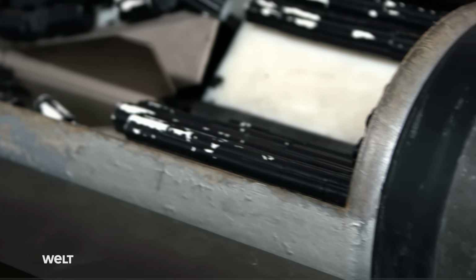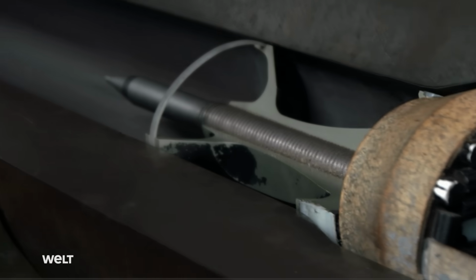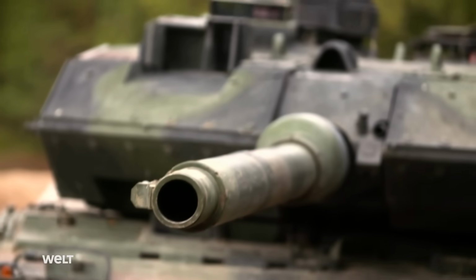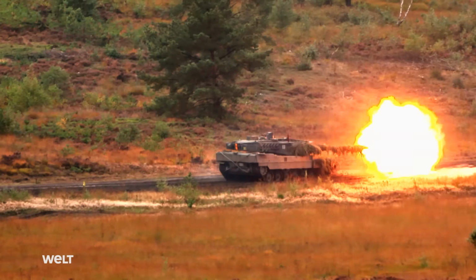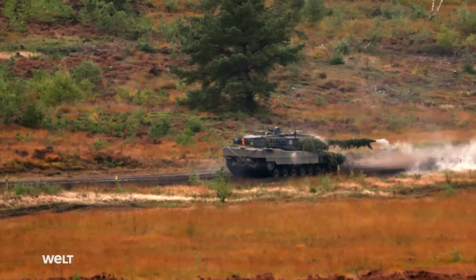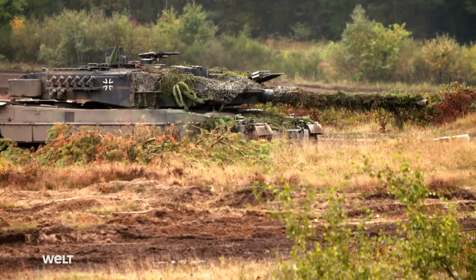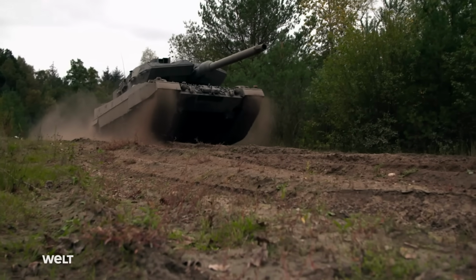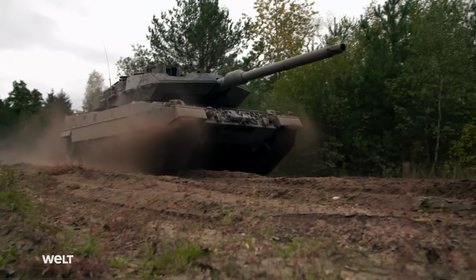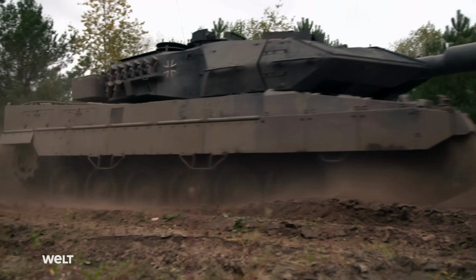A kinetic energy penetrator like this uses the kinetic energy of its projectile to penetrate the surface of the target. This is why an explosive is not necessary in the round itself. In military circles, the term for this type of kinetic energy penetrator is KE round. It's used exclusively for armor-piercing military applications. Each round costs approximately 10,000 euros.